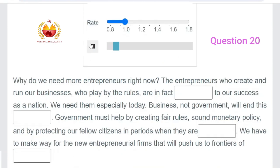Why do we need more entrepreneurs right now? The entrepreneurs who create and run our businesses, who play by the rules, are in fact critical to our success as a nation. We need them especially today. Business, not government, will end this recession. Government must help by creating fair rules, sound monetary policy, and by protecting our fellow citizens in periods when they are jobless. We have to make way for the new entrepreneurial firms that will push us to the frontiers of innovation.